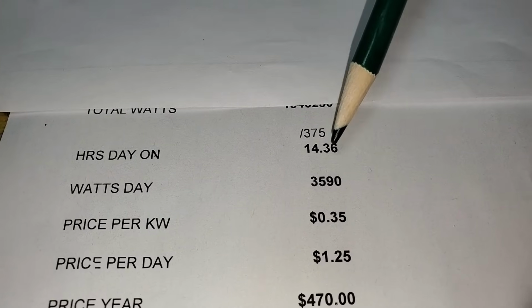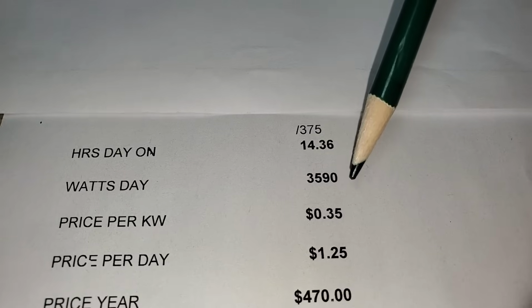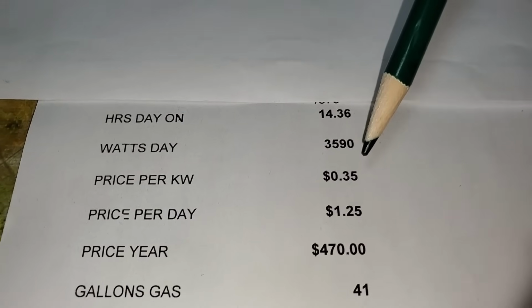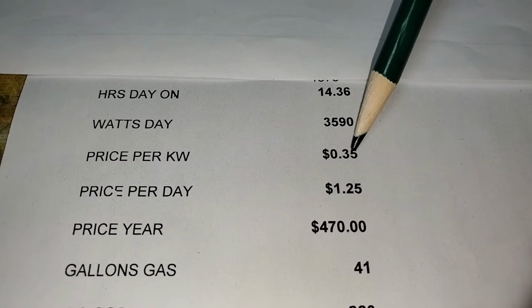So total watts per day, 3,590 watts per day. I rounded everything off. We're paying about 35 cents per kilowatt here.